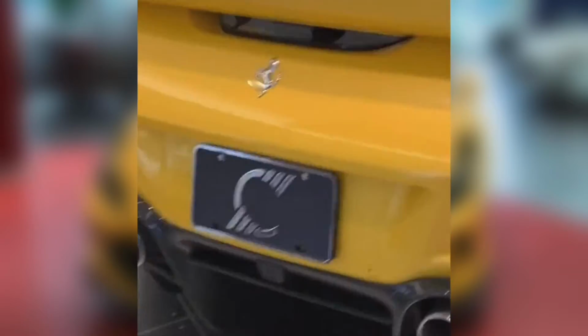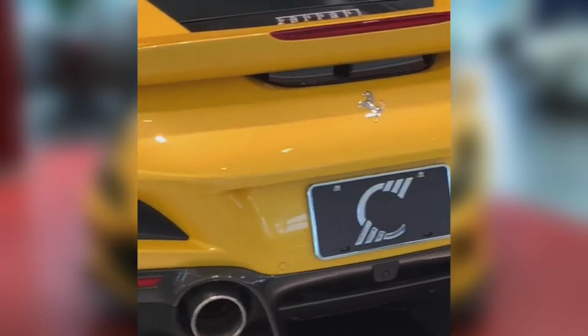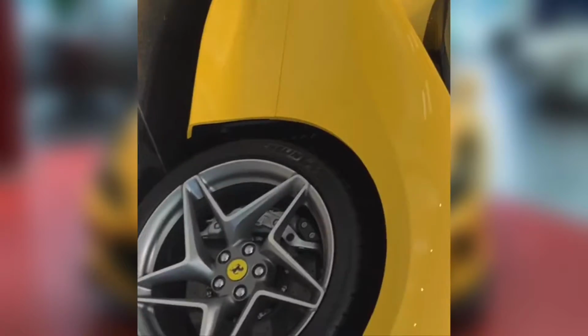And yeah, awesome vehicle. Ferrari F8 Tributo. The design actually looks so good. This rear end is really nice in terms of design. And let's take a look at the interior a little bit. Looks like the 488, as usual. These rims are also nice. But yeah, this is the Ferrari F8.